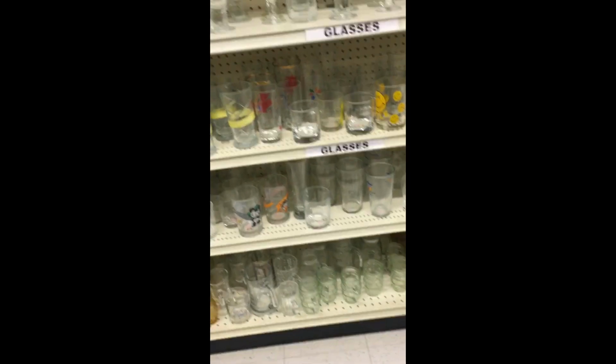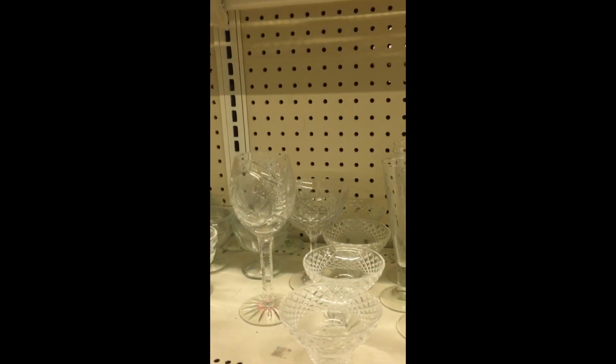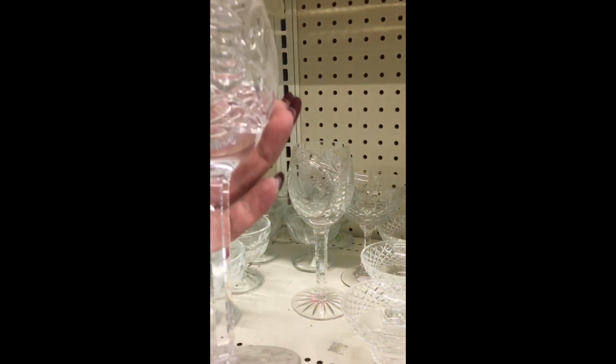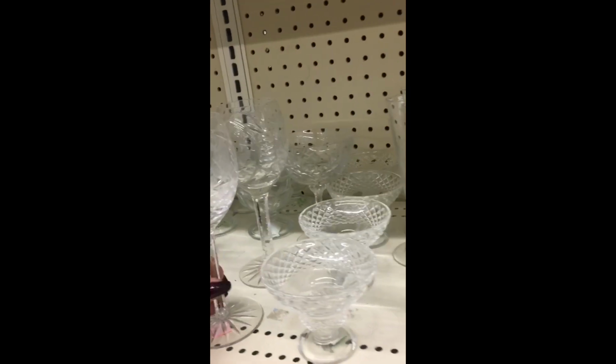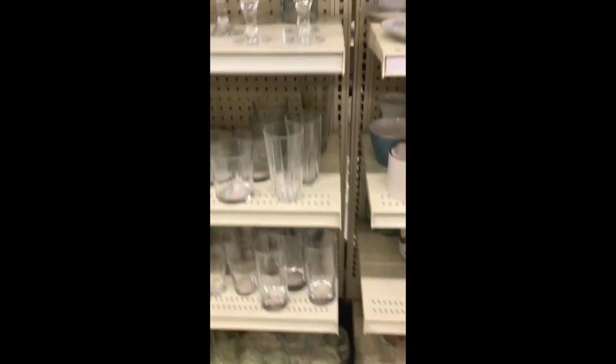Party Light's one of the hardest things to leave behind for me because I used to sell it. So even as a consultant, even your discount wasn't enough compared to these thrift prices. Like, the thrift prices are just awesome.